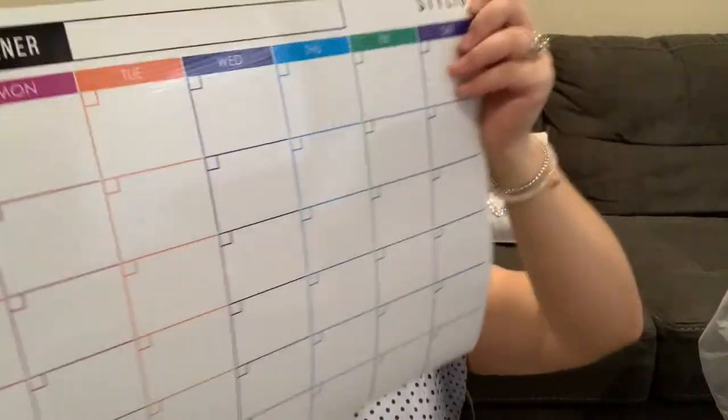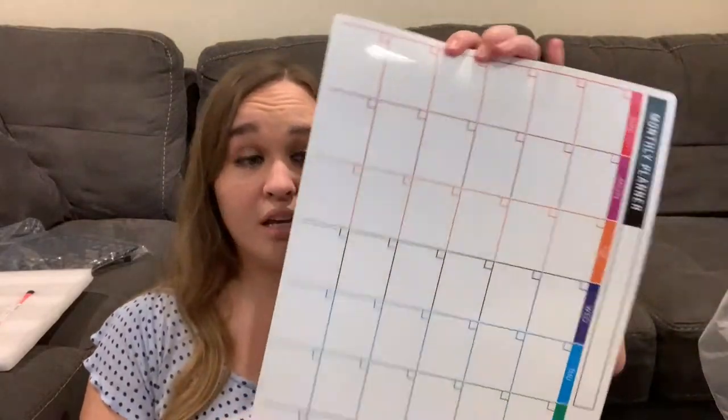This is really cool. So it literally is just one giant magnet and we're gonna put it on our refrigerator and you just change the month and everything. And I liked how this one was color coordinated just so you can see each day of the week, and then it's customized to everything. That's really cool. I mean, this will be more so like birthday parties, or if we have an appointment that he needs to go to or I need to go to. Yeah, this is really nice, and it's really nice quality. It's not cheap and flimsy.